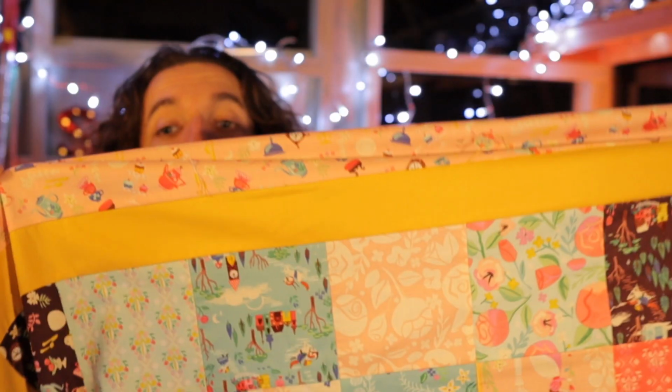So you have the fronts facing each other, sew all the way around, leave a little hole, and the term is called bagging out. And then you have your quilt or a blanket on the front, and because of that cuddle, you've also got your little comforter, which I will hold my hand up, I had a comforter when I was little.